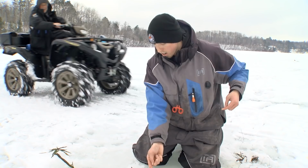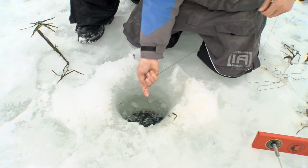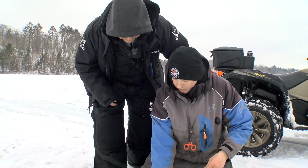John, I got a good one on. Okay, coming. You need help with this guy? If this is a bass, it's a monster. No kidding, buddy. Oh, nice pike, nice pike. Ooh, let him run on you. Yep. Okay. This is a good one. Derek just caught a little pike here, and I was coming to rebait it.